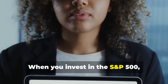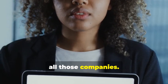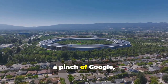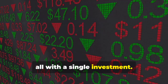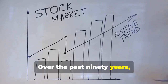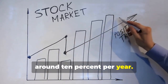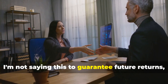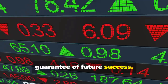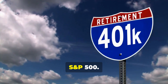When you invest in the S&P 500, you're essentially buying a tiny piece of all those companies. That's right, you could own a sliver of Apple, a smidgen of Amazon, a pinch of Google, all with a single investment. It's like having a diversified portfolio on autopilot. Over the past 90 years, the S&P 500 has returned an average of around 10% per year. Now, I'm not saying this to guarantee future returns because past performance is never a guarantee of future success. But it does show the power of long-term investing in a diversified index like the S&P 500.